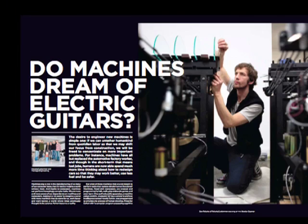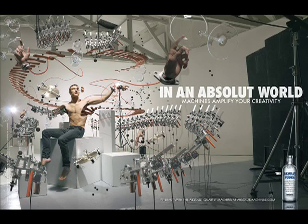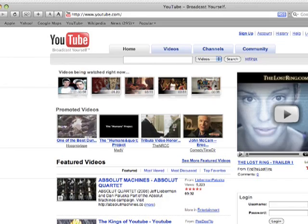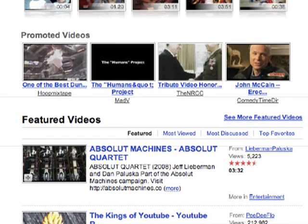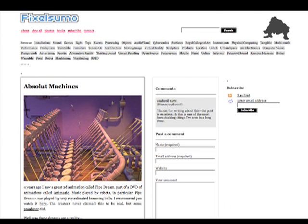Now, some words on how the campaign was activated. The locations of the machines also doubled as event spaces. The campaign was activated through a 10-page media collaboration with Tokion magazine. Print ads were developed and run in Trend Media. And in online media, a PR and buzz marketing approach was utilized to get the word out. That's it. Absolut Machines was live between December 2007 and the end of April 2008.